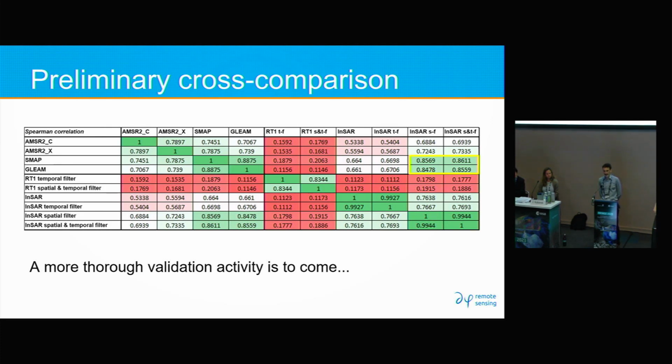Another activity is another very preliminary cross-comparison of different products. This was done by CNR, the hydrologists in Perugia. They have a lot of products from radiometers, C and X band, SMAP, also L-band, and Gleam, some sort of model. Then they have this radiative transfer model of Vienna, and this is one case where the radiative transfer model doesn't work well. You see that even with some temporal and spatial filtering, trying to get the best correlations with SMAP and Gleam, they stay at around 0.1, 0.2, so pretty low.